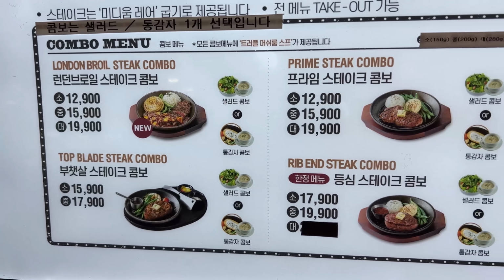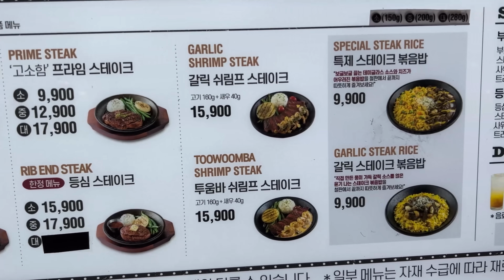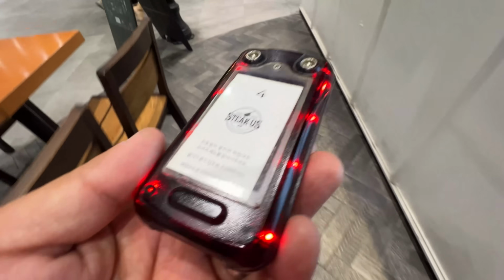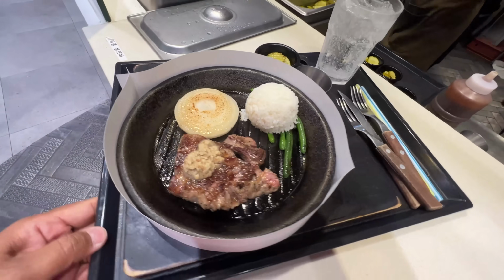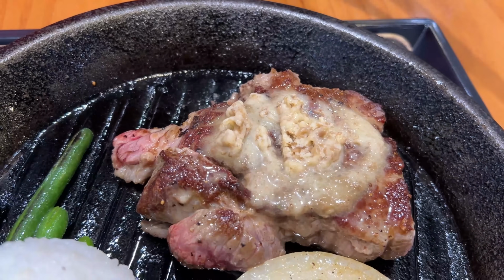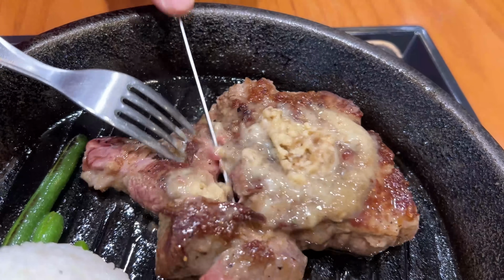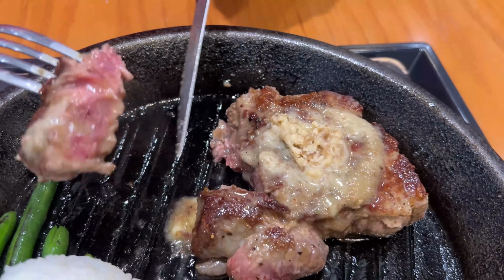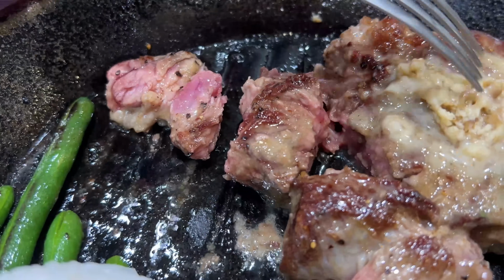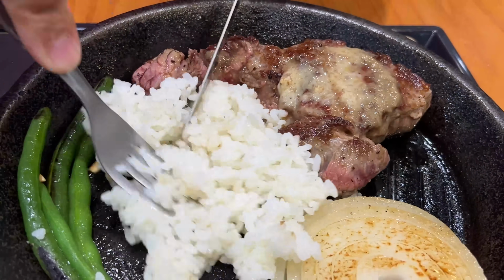There's a steak combo, top blade, prime steak combo, rib end, London broil. Okay, there's a lot of selections here. Garlic shrimp steak. This steak comes with garlic butter on top. They didn't ask me how well I wanted it cooked, so I'm assuming, ooh, that's pretty tender. Yeah, it's a little on the rare side because this skillet is still going to cook the steak as you're eating it. So I'm going to put the garlic butter down here and then mash the rice so I get a little fried rice action going on.